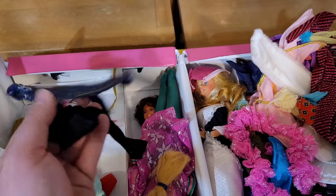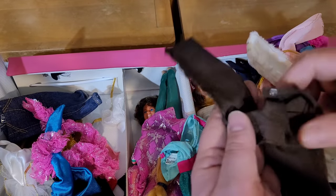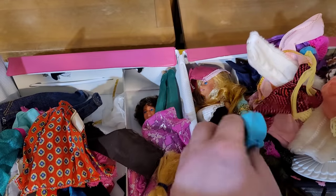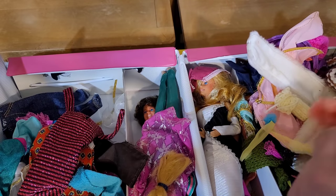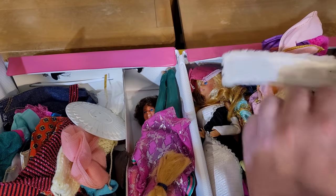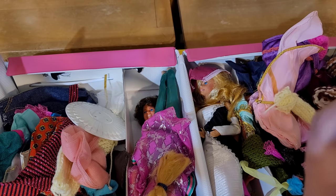You got jeans, you got leggings, slacks, boas. Is that cowboy pants? You got some chaps. So if there's any Barbie experts out there who can point me in the direction of some way to figure this stuff out, that would be fantastic. Because this stuff is just totally foreign to me. I have no idea. Oh, wait, that one at least says Barbie on it. Barbie fashion. That's all it says.